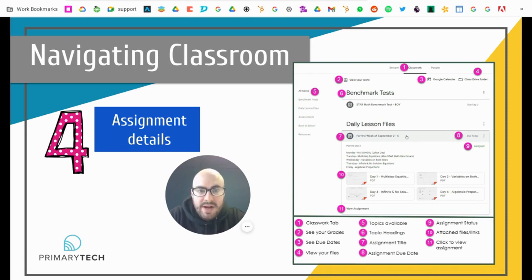So view your work is at the very top of the screen, and that's a really useful tool just to check on pieces of work that you've done in the past, just to see if there's any feedback from your teachers. Number 3, they will open up a Google Calendar, and that integration will hopefully show you all of your work that's due in the coming weeks.